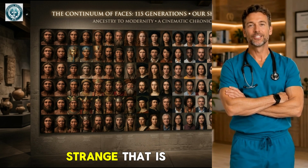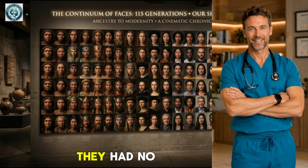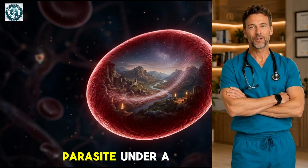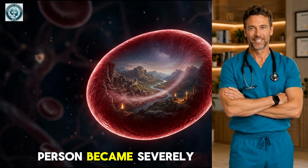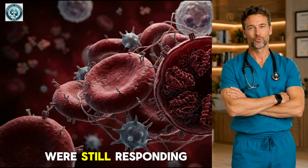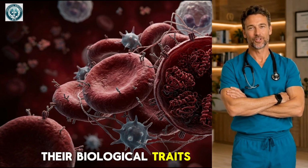Think about how strange that is. Your ancestors did not know what a blood type was. They had no idea what a chromosome was. They could not see a malaria parasite under a microscope. They could not understand why one person became severely ill while another recovered. Yet their bodies were still responding to those challenges. The survivors passed their biological traits forward.